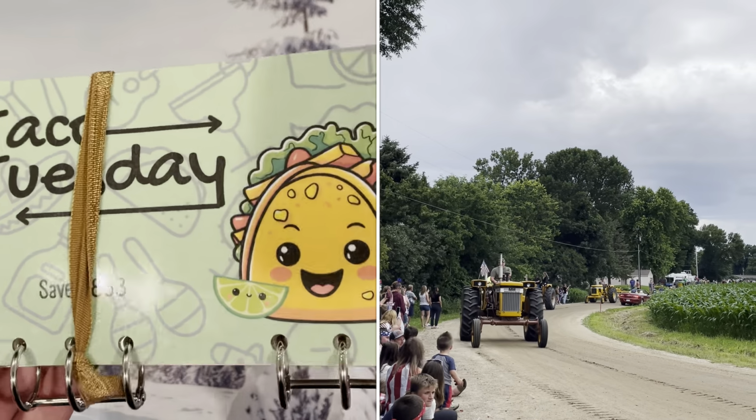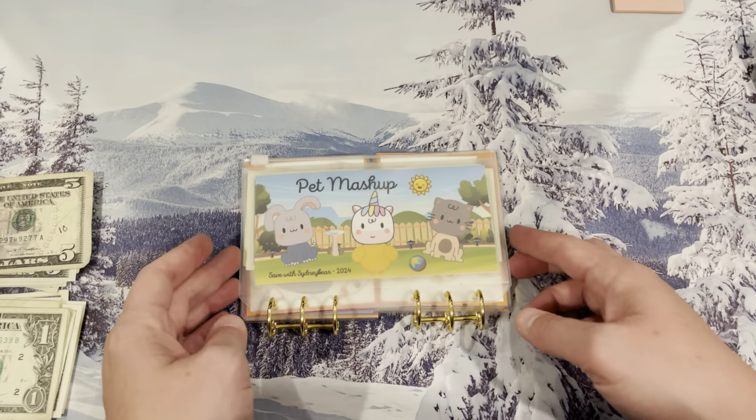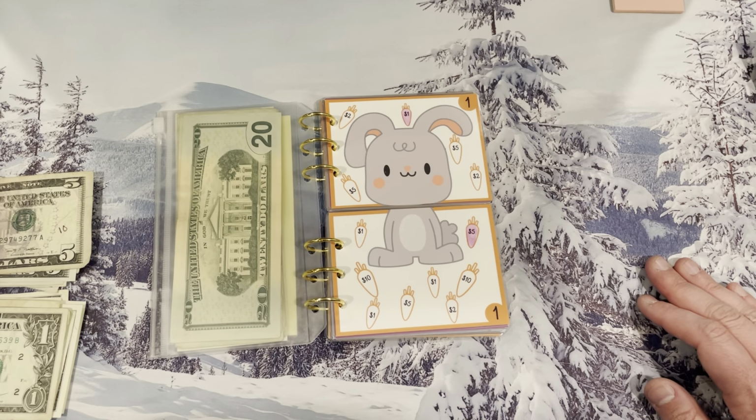Taco Tuesday, yay! All right, next up is my pet mashup. This is from Save with Sydney Bear. This I am using to go towards my nieces and nephews, and I need it. I have 13 nieces and nephews. They cost me money.